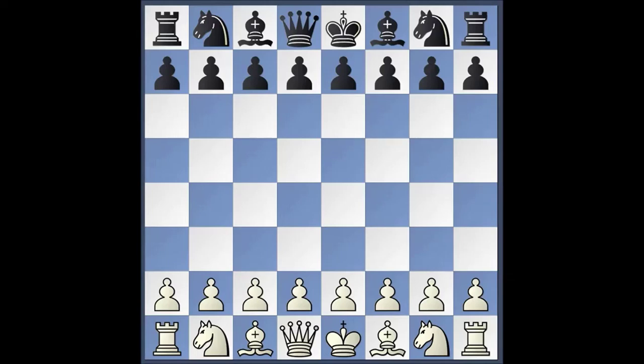The game I want to show you was played at the Indiana State Regional Chess Tournament a few years ago. The regional tournament is the one that helps decide which teams go on to the state finals. A team from Madison was playing white, and a team from another school was playing black.